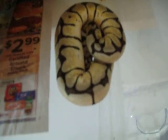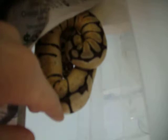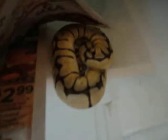I don't know if I said or not, but that female I just showed you is head orange ghost. And this is just a regular bumblebee. And next of all, we have a normal female het pied. She's kind of pissy, but there she is, just a normal female.